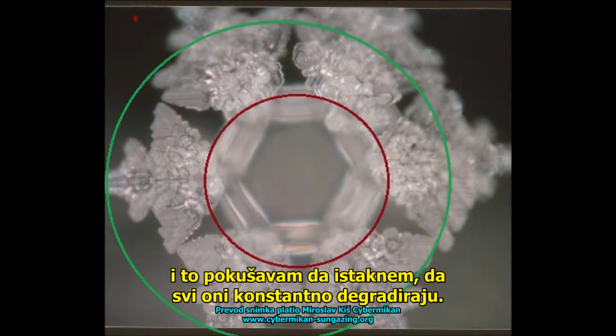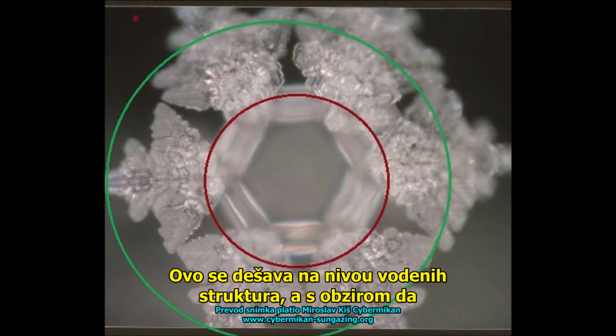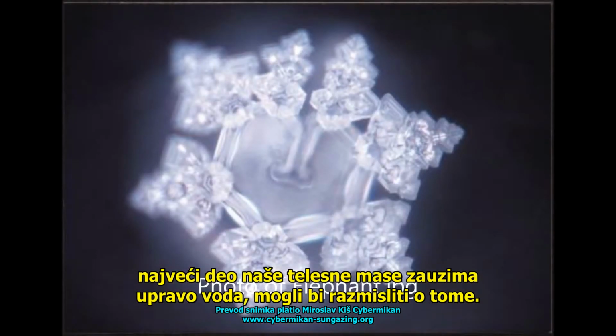They're degrading constantly. And this is on a water structure level, so we are talking about our bodies made up of a large amount of water. Let's just leave it at that.